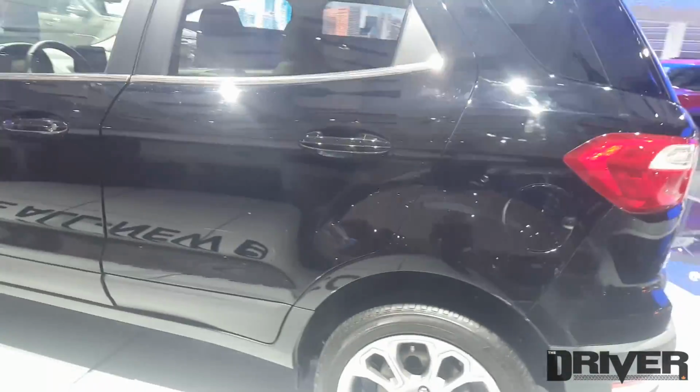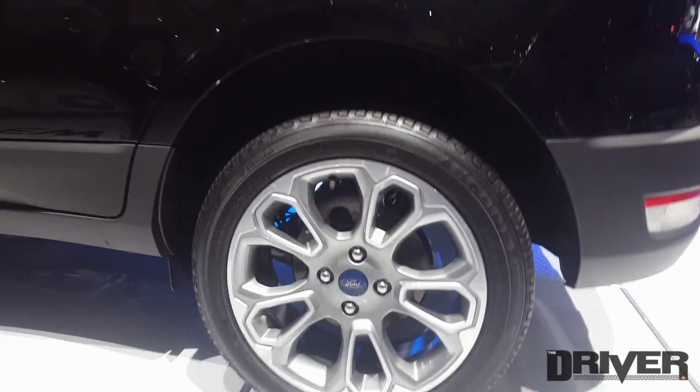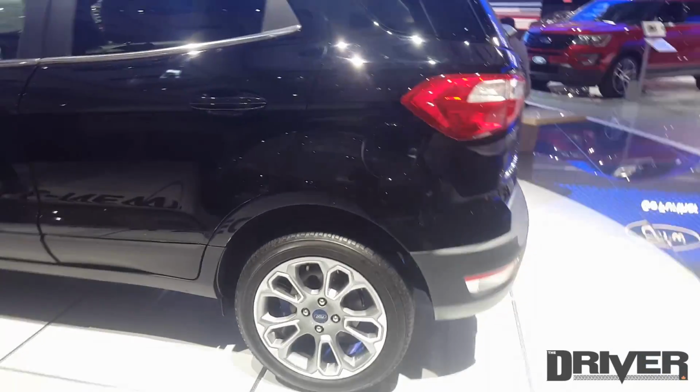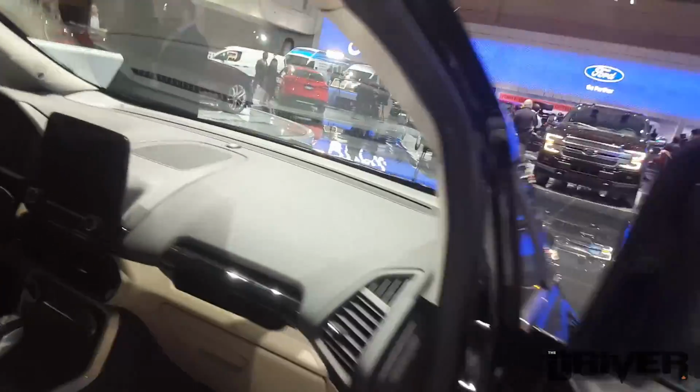Let's actually walk around to see what this model has. As you can see, this is the titanium model, so it might be the high-end model. Might be the highest that we can expect in this vehicle. But as you can see, this one comes with tiny-looking 17-inch wheels. It only looks tiny because the vehicle kind of sits in a higher position. Look at how tall it is. But I mean, this is a vehicle that's needed for Ford. Its competitors have already launched vehicles in this category, being vehicles like the Honda HR-V or the Chevy Trax or the Nissan's upcoming Qashqai.